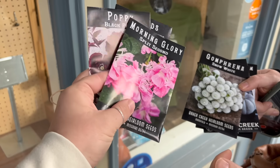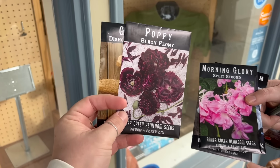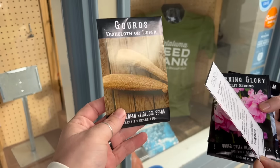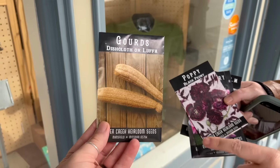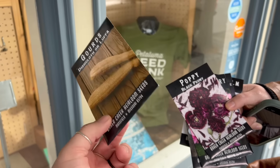I bought way more seeds than I thought I was gonna buy. The poppies, black peony. I'm so excited to grow these. You gotta get these in the ground, right? Yeah, now. And they actually need a chill time, so they gotta go in the fridge for 2 weeks. Oh boy. And then loofahs, which I'm really excited about. I grew these a couple years ago, so I'm excited to do it again.